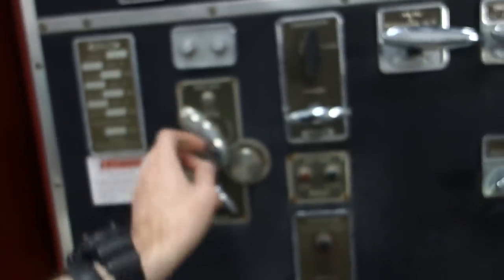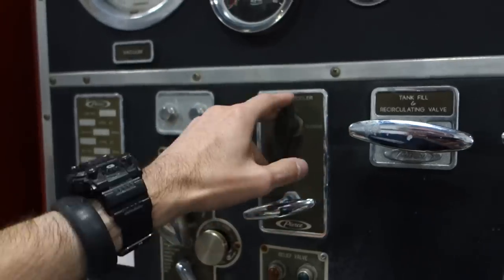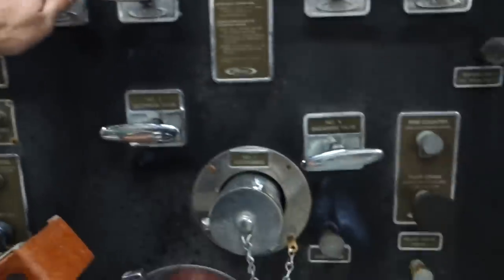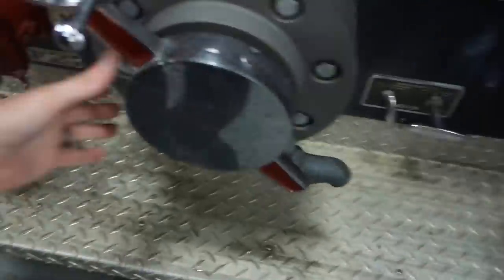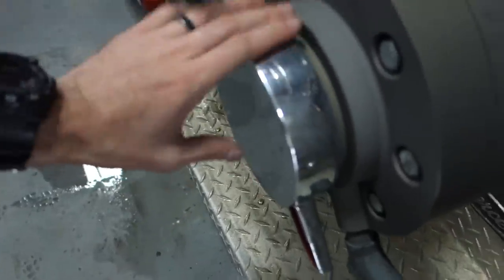So here's our relief valve and the indicators for it. Primer, engine cooler, recirc. Tank discharge is down here. I watched a lot of videos last night for fire department training, and I learned all the basic operations of this. I still don't know much about it, but I understand the fundamentals. I also learned that fire department training videos are really bad. So we're going to make some fire department training videos and do it right. And we've got to update because we're still using the old threaded fittings. We got to get the modern ones, the sexless fittings.